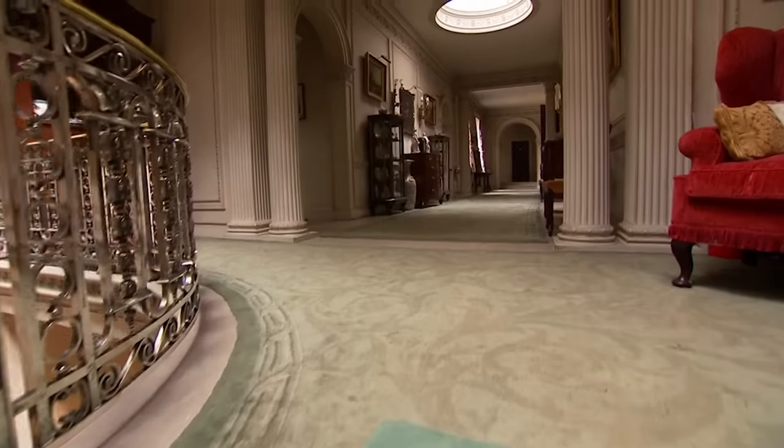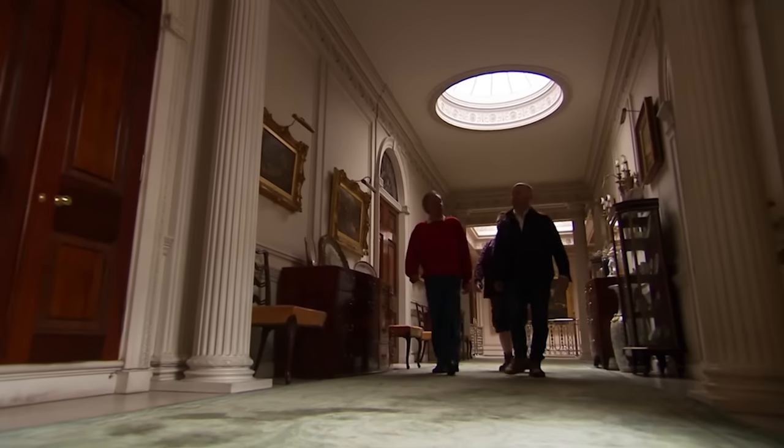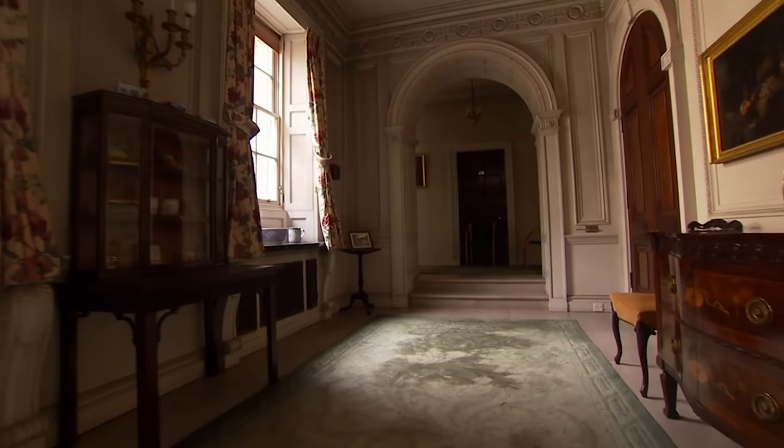Staircase. This is the original carpet. It's amazing how well it's lasted. It really is. No, it's lovely. It's just a big family home. Well, okay, let's go up into the attic.